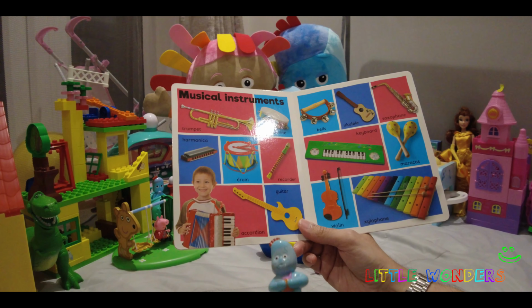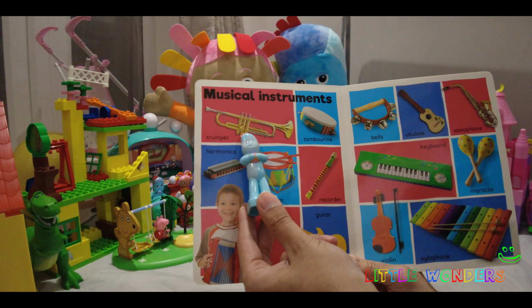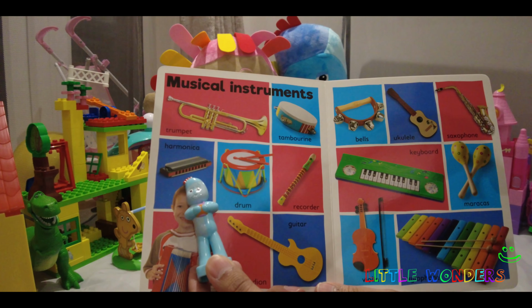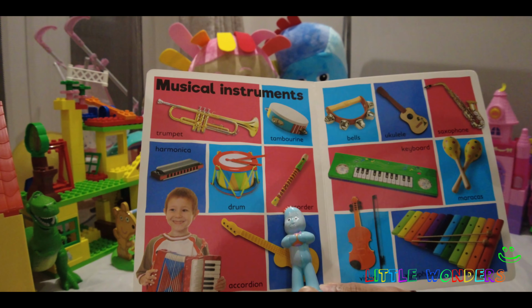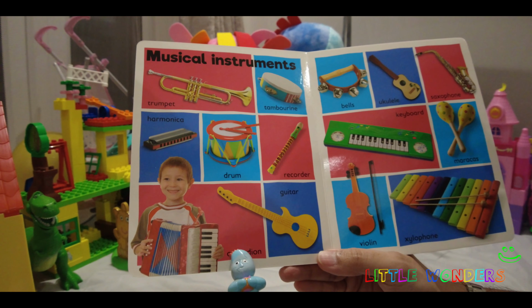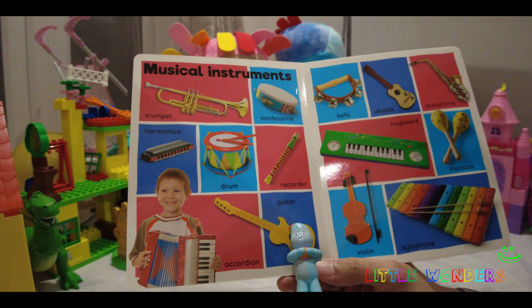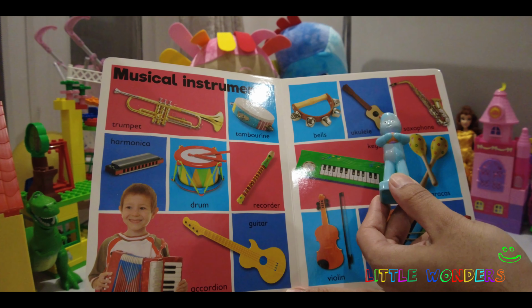Let's go! Musical instruments. That is a trumpet. And this is a harmonica. And that is a drum. Ba-dum, ba-dum. That's a recorder. And this is an accordion. This is a guitar. Ding, ding, ding. And those are bells. Chim, chim.